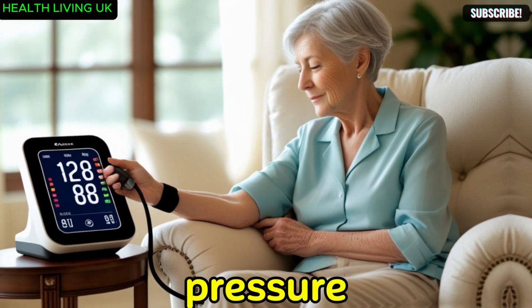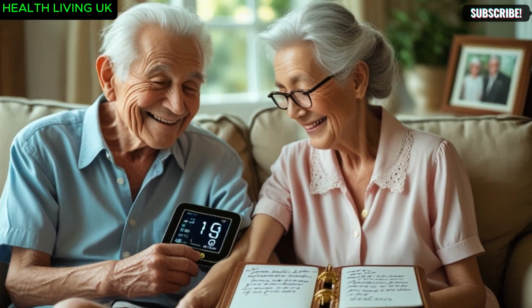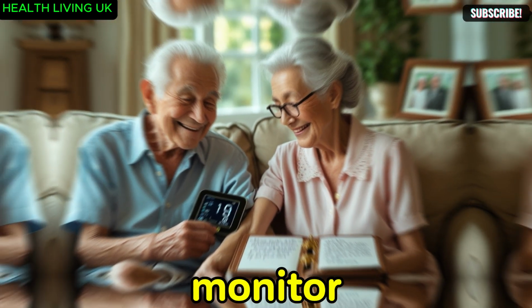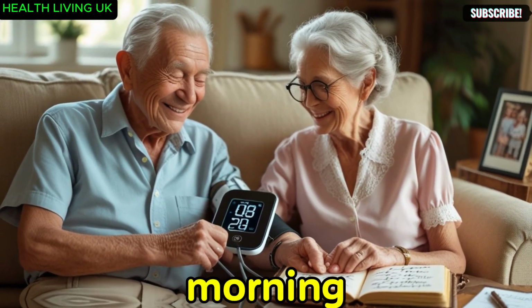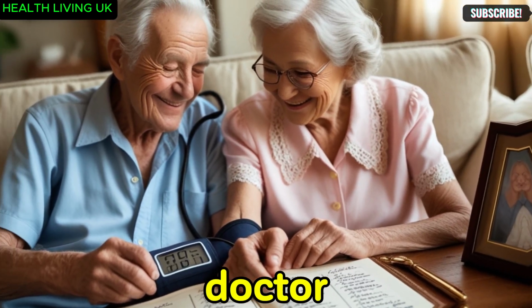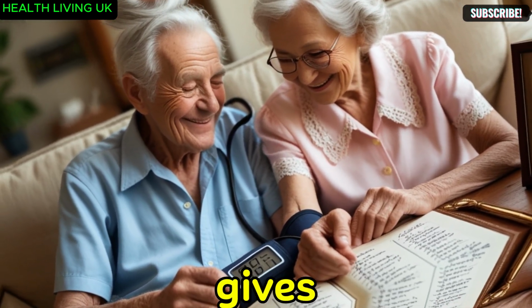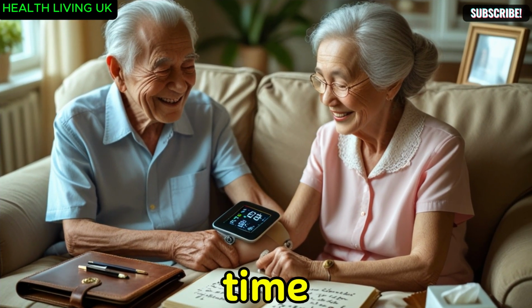By checking your pressure regularly, you'll know what's working and what's not. You can buy a home blood pressure monitor, and it's best to check at the same time each day, like in the morning before breakfast. Keep a record of your readings to share with your doctor. Home monitoring gives you control and helps you make adjustments to your lifestyle in real time.